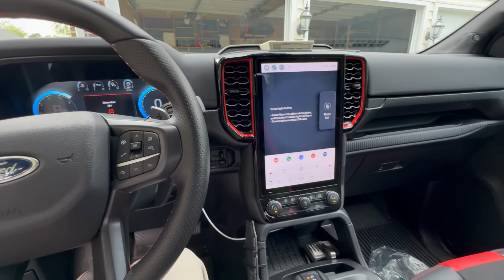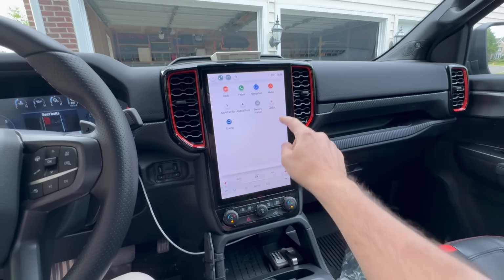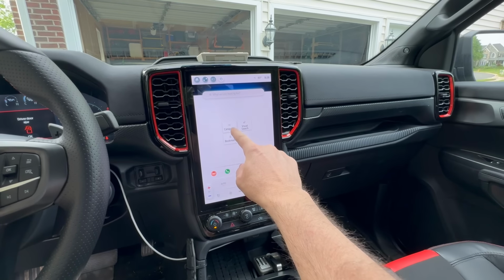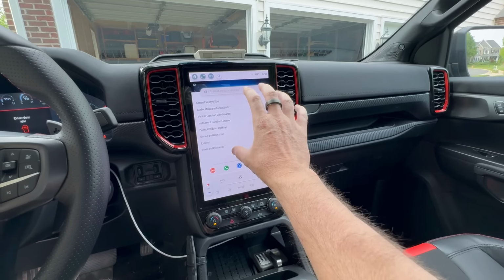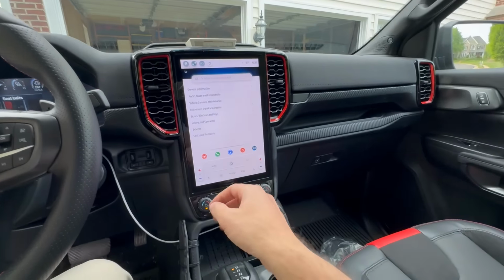So when you get inside the truck, there is no physical owner's manual. It is in the infotainment system. So you just open up your main, go to owner's manual, and then you can go through by category, which is not the easiest thing to navigate. I like it when you can open to the index in the front and just find what you're looking for.